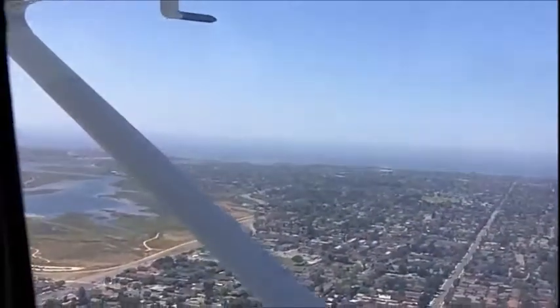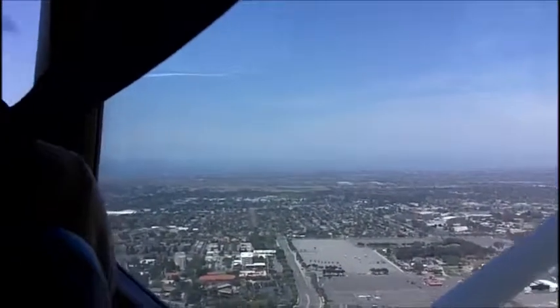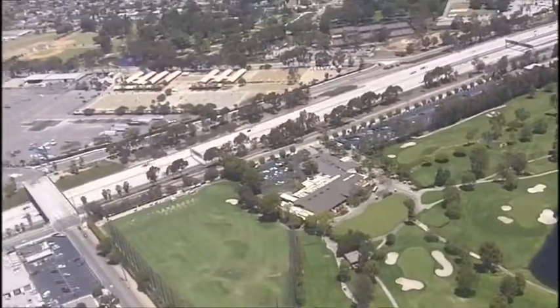The fairways on this golf course are oriented this way, so as soon as you lose the airport, the golf course is a good place, and then the fairgrounds, and after that, Fairview Park. Turn right over the hotel, and then over there, that's going to be it as far as landing spots go until we get to Long Beach.